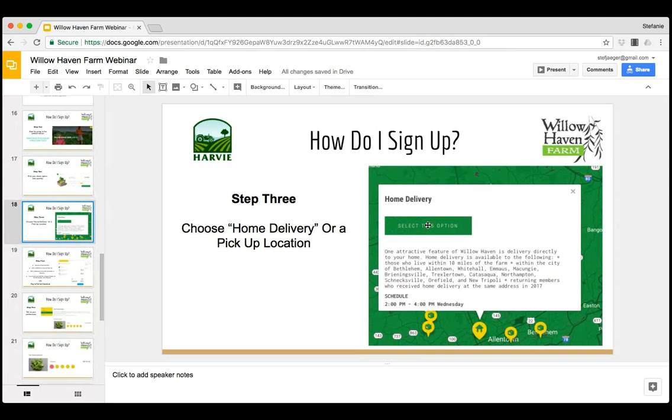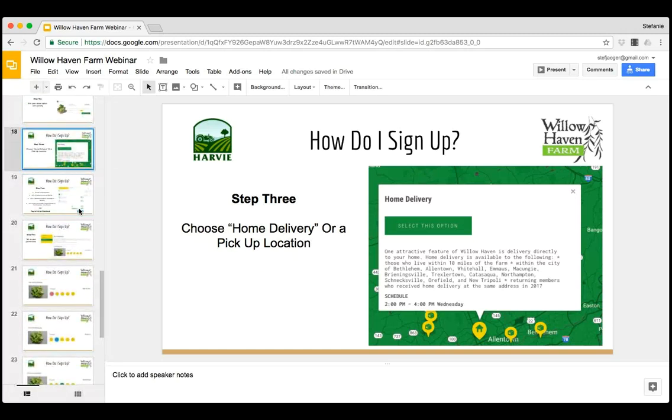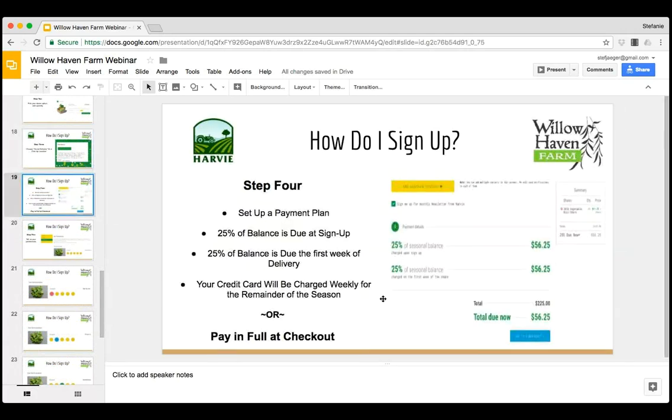Tessa, did you want to add anything else about that process here since we're on this slide? Yeah, you just have to look for that little house. Even though it's in the middle and it's pointing to somewhere, it can be anywhere in our delivery area. Yep. Okay, great. So you would pick home delivery, or any of the other pickup locations they have. The next screen would prompt you to check out here.